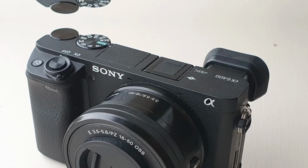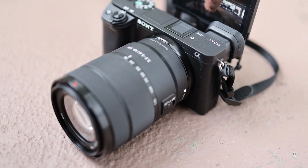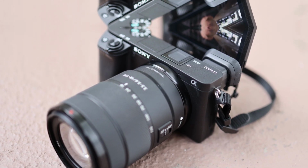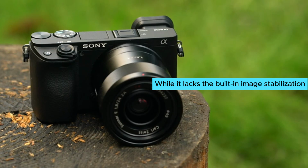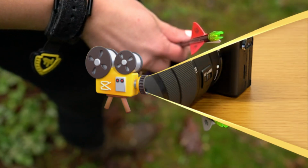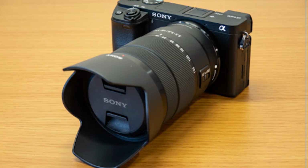You'll appreciate its higher-resolution viewfinder, which delivers crisp, clear visuals. The sturdier body design feels robust in your hands, a significant step up from the beginner-oriented Sony A6100. While it lacks the built-in image stabilization found in the A6600, its performance remains impressive, especially paired with quality lenses. You can shoot stunning photos that rival pricier models.